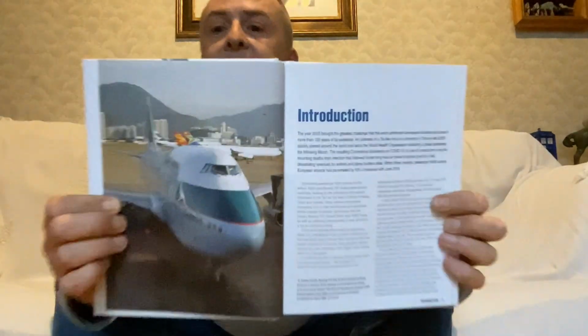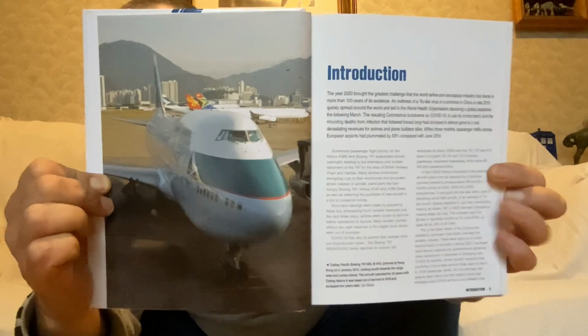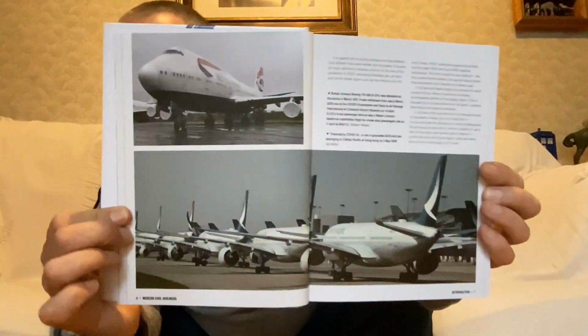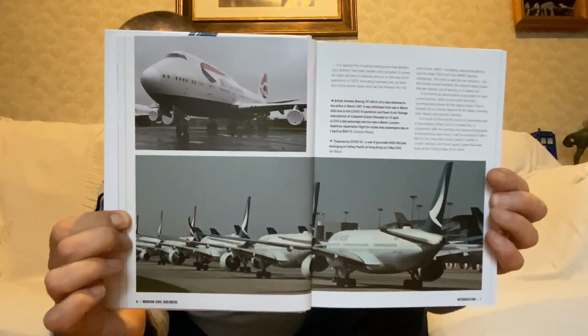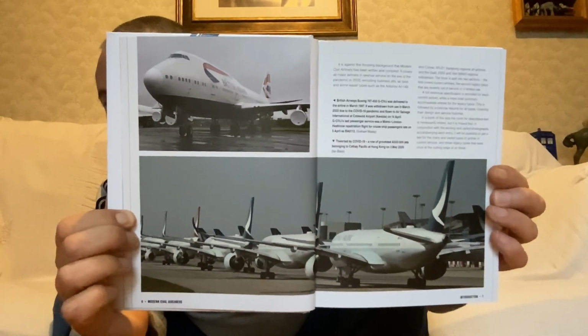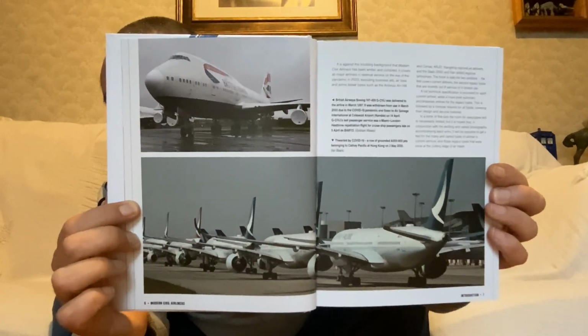There you see a Cathay 747. I did like that livery of Cathay. These are some pictures from during the pandemic when the planes were all laid up. So there's a line of Cathay A350s, a BA 747 that's been parked.